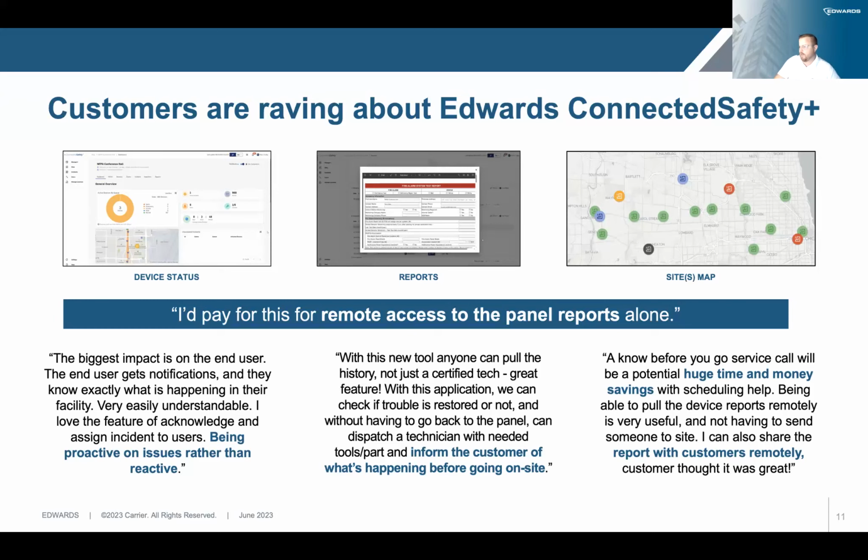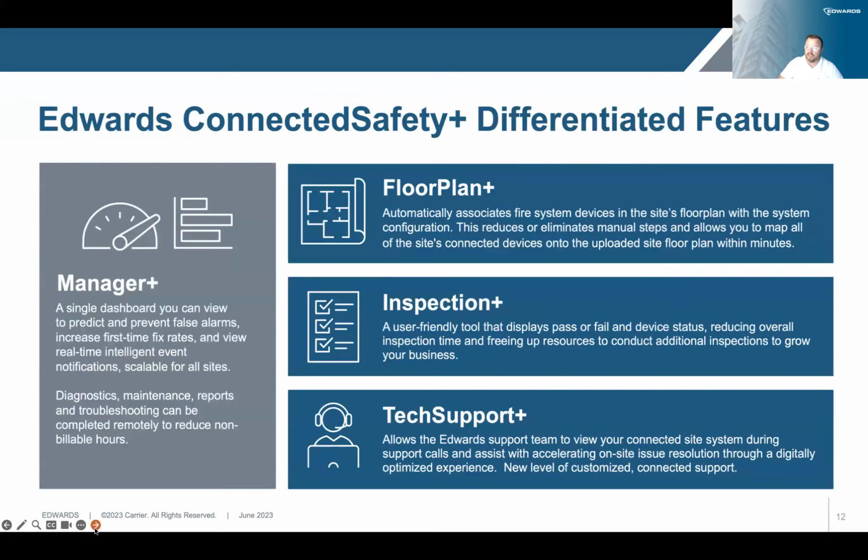We also have site maps. Now they can see globally across their entire portfolio what's happening across all of their sites. These are just a few of the basic foundational features. Let's talk a little more about some of the enhanced or differentiated features.